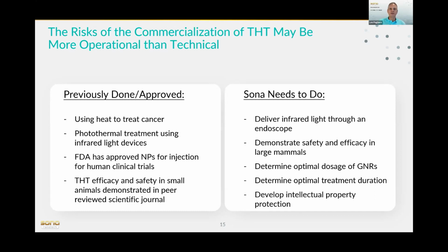So the things that we still need to do are, first of all, to deliver that infrared light through an endoscope to demonstrate safety and efficacy in large animals, and we're working on that currently, to determine the optimal dosage of gold nanorods. When you scale from rodent studies to large animals, there are dosing calculations that need to be performed and some changes there. And to determine the optimal treatment duration. The amount of gold nanorods, the amount of light, and the duration really is the dosing of heat that the animals will get. And then, of course, to develop intellectual property.